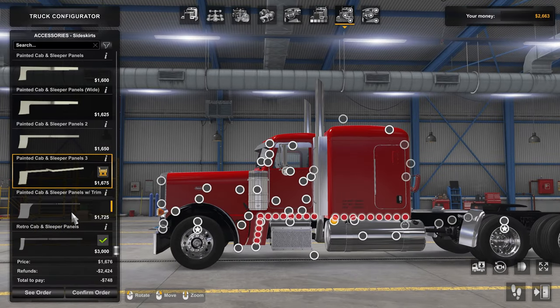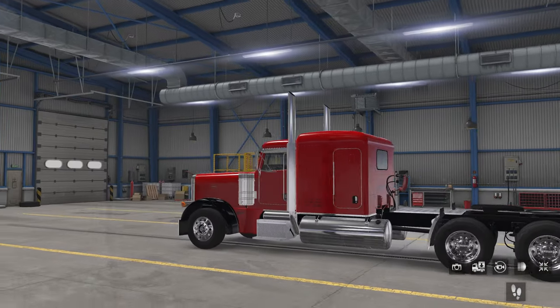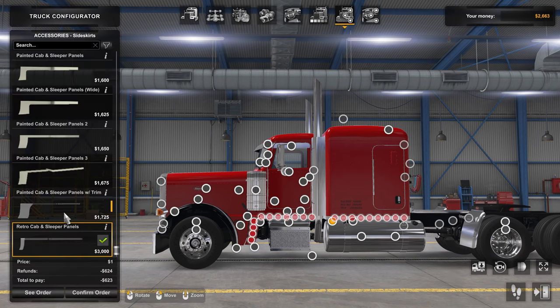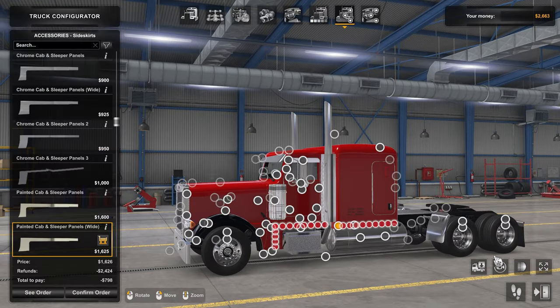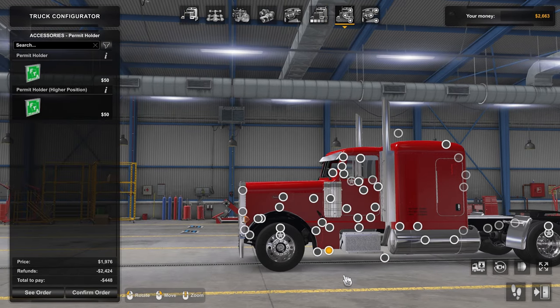Even shorter, this one. I love this one too, with the little chrome and the big paint section. It's cool. It's kind of similar to the one we have right now, but I guess this one is my favorite. What do you think about that? So let's put red light under the cab and the sleeper. That's gonna be awesome. I want to put underglow light.